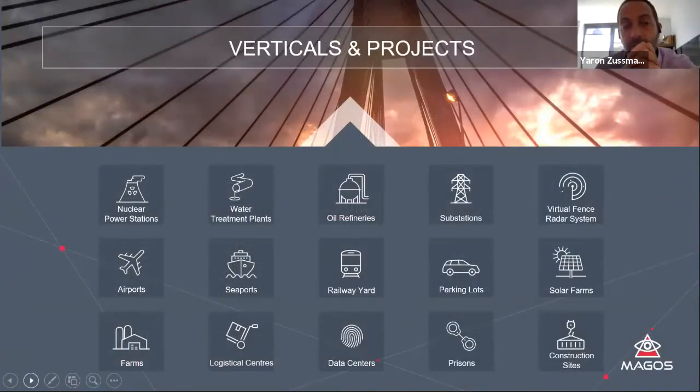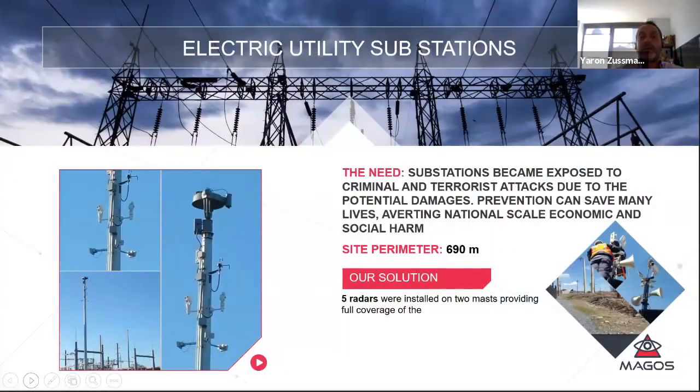Talk about a little bit of vertical market. So again, we do anything from water treatment plants, oil refineries, substations, airports, seaports, parking lots, solar farms, farms in South Africa, logistics centers next to cities, and I'm going to show some specific examples that we have here. So electrical utility substations, one of the biggest vertical markets that we have today. And as we can see, there's a lot of them.